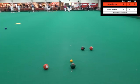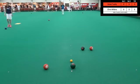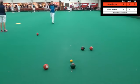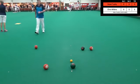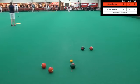Yeah, Chris changing hands here, to Chris's backhand. This is a nice steady draw down this side, so there's no problem chopping and changing hands. All four hands are pretty good. Yeah, it's just a fraction wide. His weight was quite good again, but you just have to adjust that line.